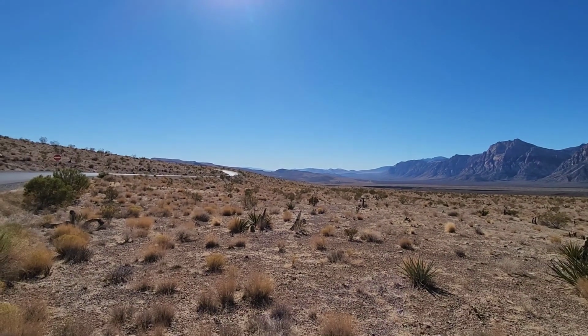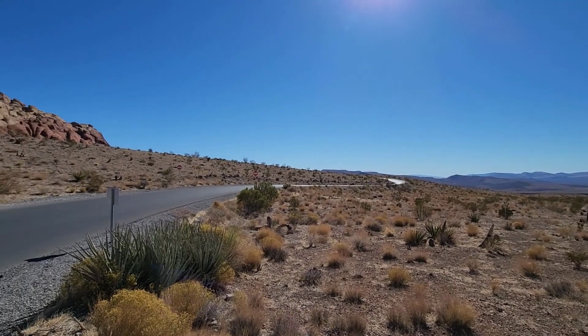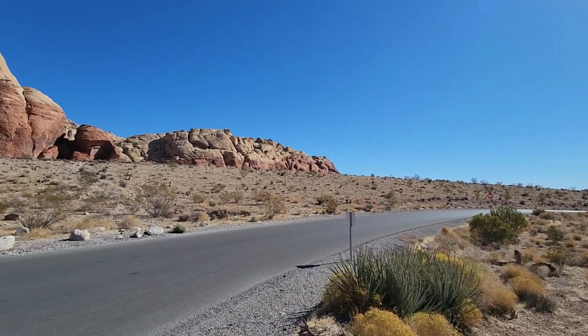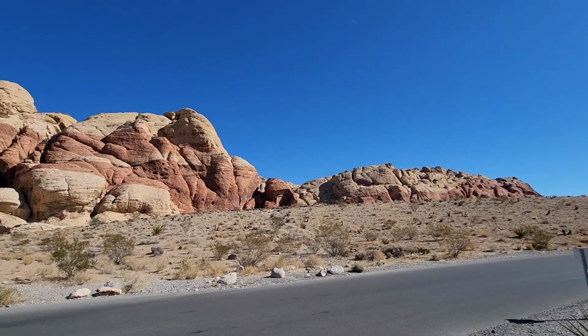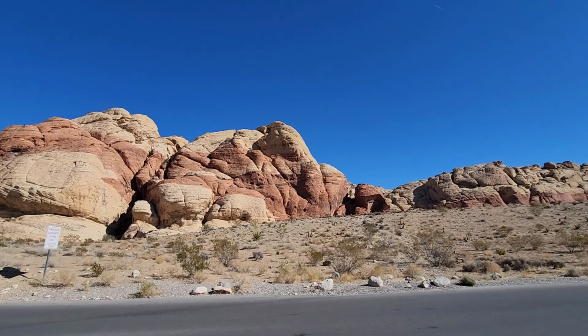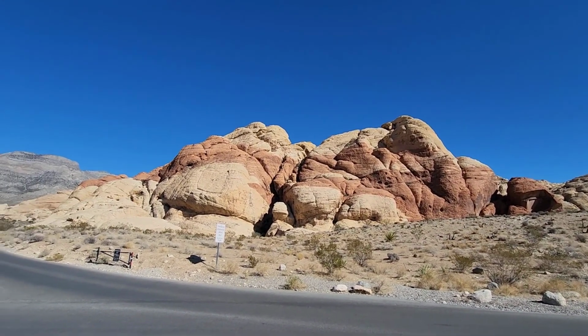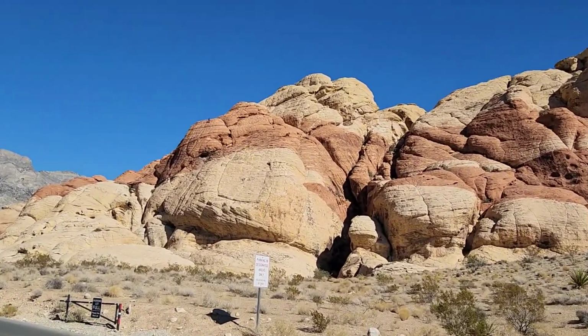And then we're going to circle around to the Calico Hills. These are an upper section of the Calico Hills. Climbers love this area. Rock climbers. Good place to practice with ropes. Definitely do not attempt this when the rocks are wet.